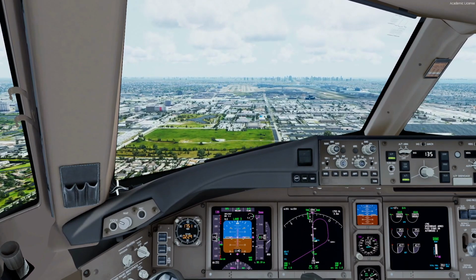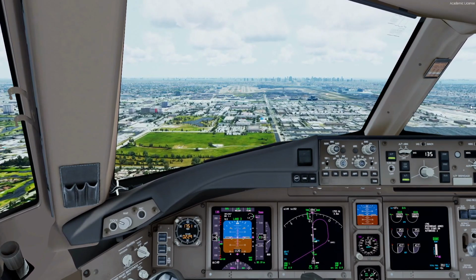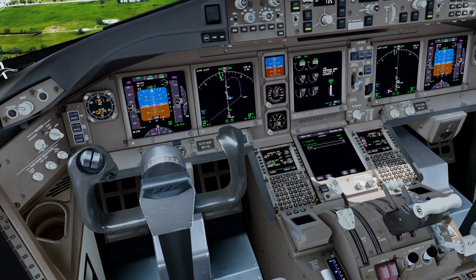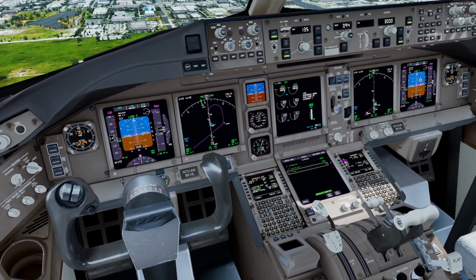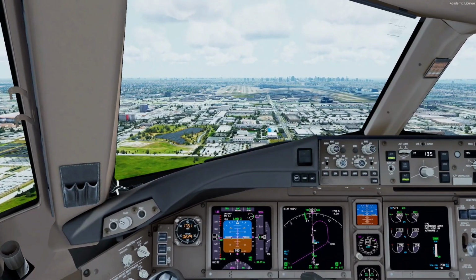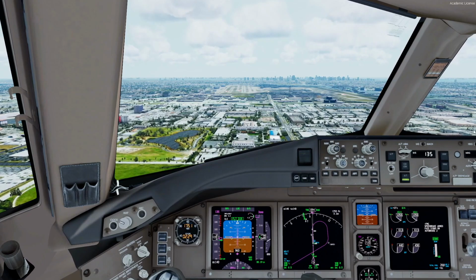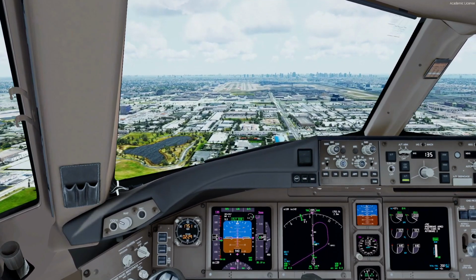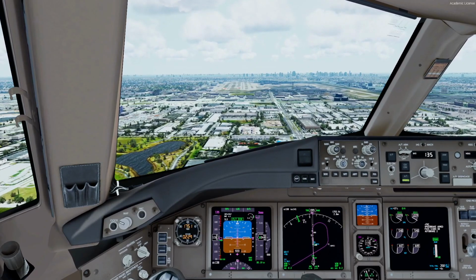So 5 miles to go. First of all, let's check the landing checklist. Flaps are coming, should be completed any second. There it is. And so I will take the aircraft. 1,000. And now let's hope for a good one.